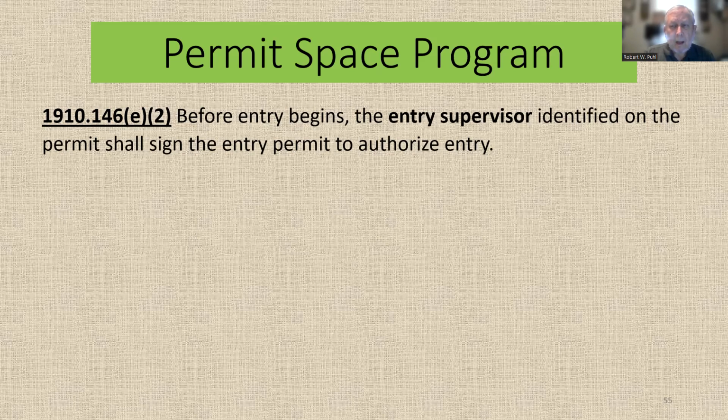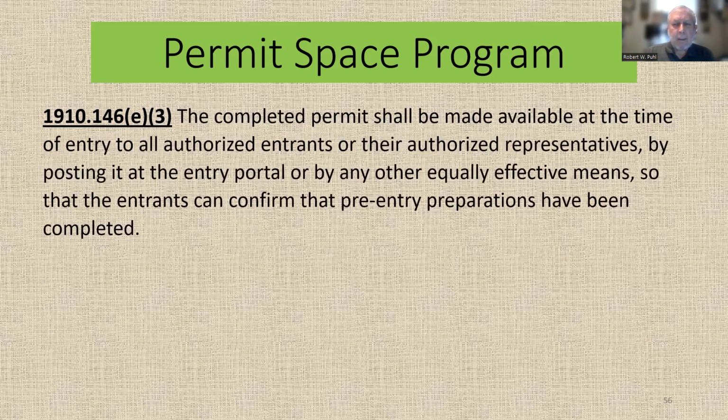They need to be trained, and they need to know what they're doing as far as they're signing these people off to go in this place. It's a big responsibility. The completed permit shall be made available at the time of entry to all authorized entrants or their authorized representatives by posting it at the entry portal or by any other equally effective means, so the entrants can confirm that the pre-entry preparations have been completed. So this permit's got to be posted, or other equally effective means.